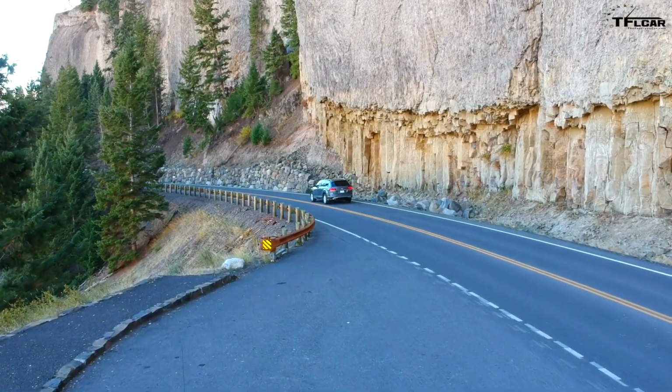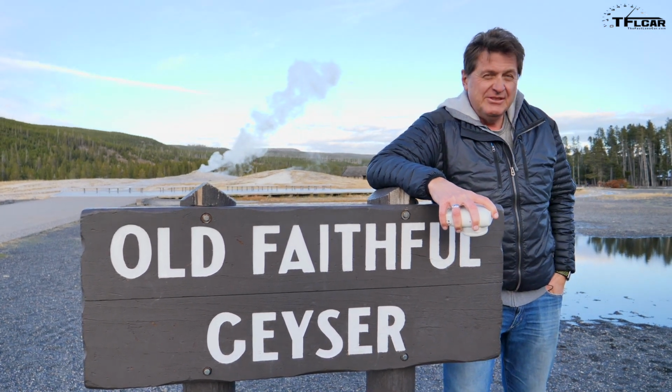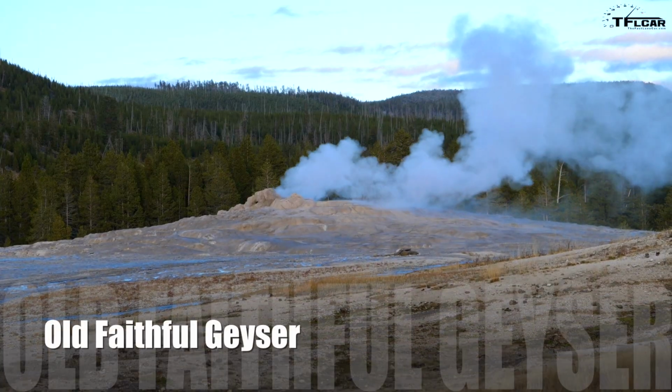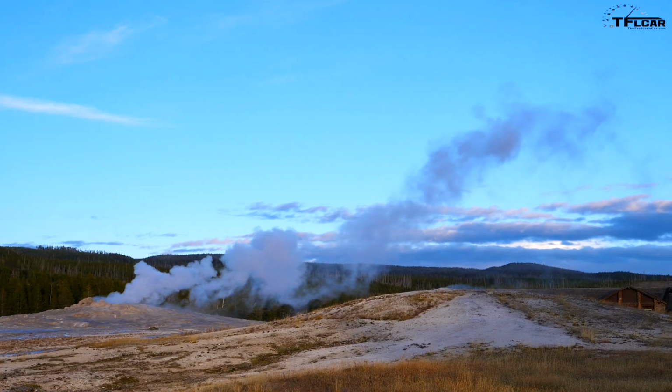I've got some good news and I've got some bad news. The good news, of course, is that we made it down here to Old Faithful, but the bad news is the bloody thing just went off and we missed it. I suspect you guys could Google it. It's a geyser going off. Well, you know what it looks like. And it won't go off for another 45 minutes, maybe an hour.